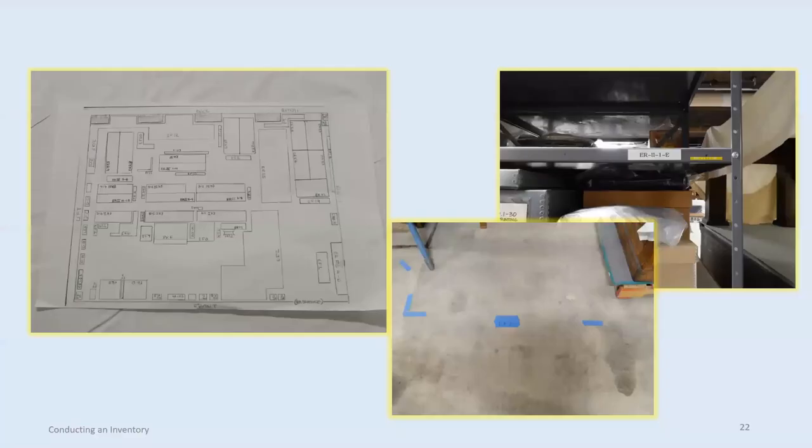There are some examples: on the left-hand side, a room map that we created with all of the larger area locations within that room. And then the picture on the right is a shelf. So that is the unit location on that shelf. And then there is an example of our floor location with blue tape. And yeah, these worked great for us.